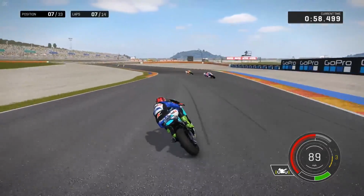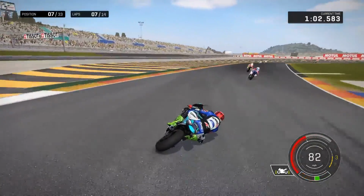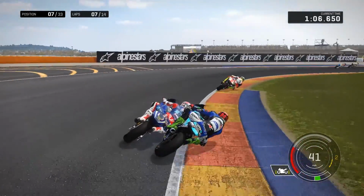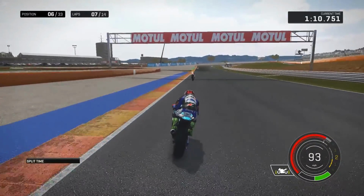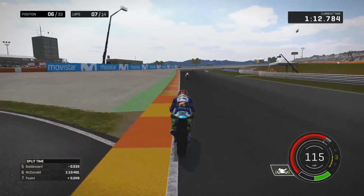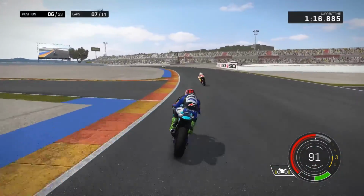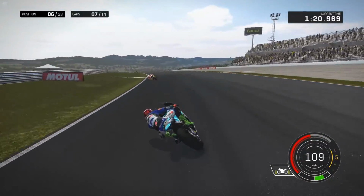But we know what Oliveira is like. He's going to be strong in the second half of this race. So McDonald can get to his tail pretty quickly, could drag the pair up to the tail of Morbidelli. As you can see, he's got a couple of seconds lead at the moment, does the Italian. As McDonald dispatches fellow countryman Bagnaia, now looking to get past Baldassarri and get into the top 5.